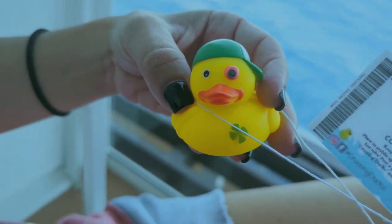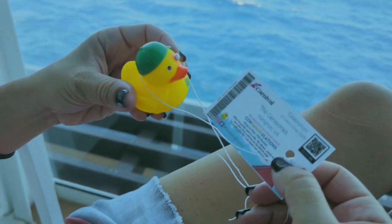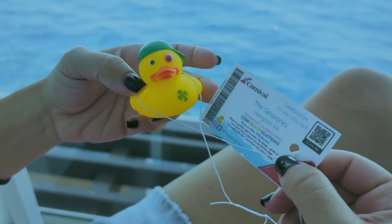So the duck. Look at that. Little hip-hop duck. Cute. Irish. Yeah. Oh, it is Irish. Aww. Now she really loves it. Oh. I didn't even see the four-leaf clover. Yeah. There you go.